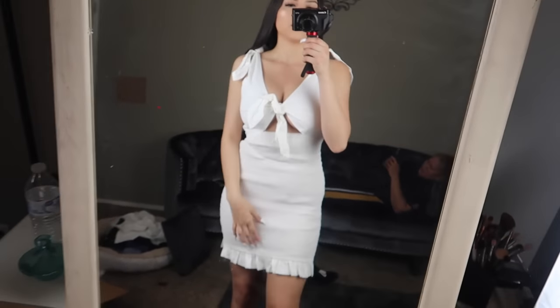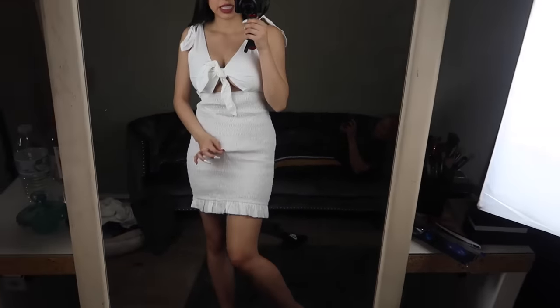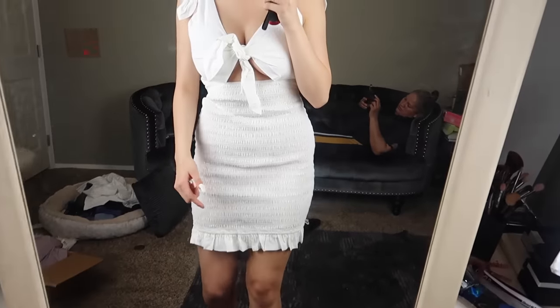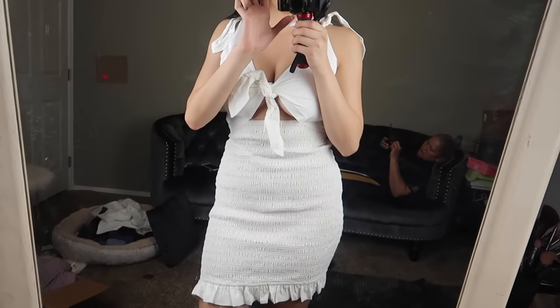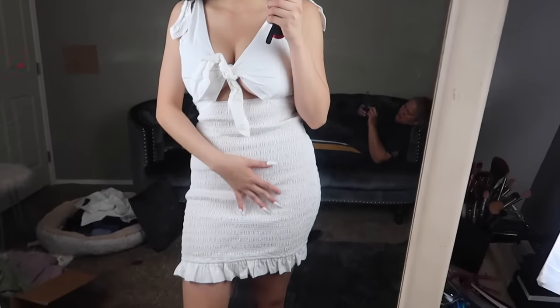And then it does have tie detailing right here. It also has tie detailing up here. I don't know if that's how you're supposed to tie it because I don't think it looks right. I do really love this dress. The only issue I have is that it is a tiny, tiny bit see-through on the skirt. So I don't know how I feel, or if you guys would have an issue with that. It's not horrible though.